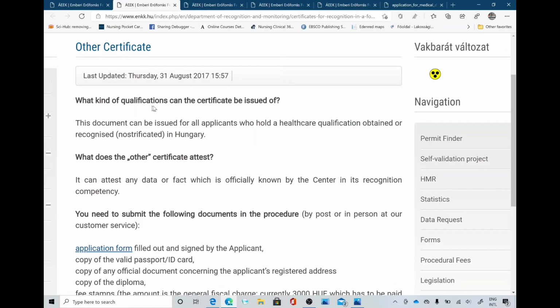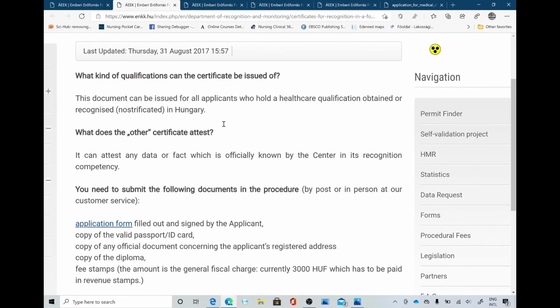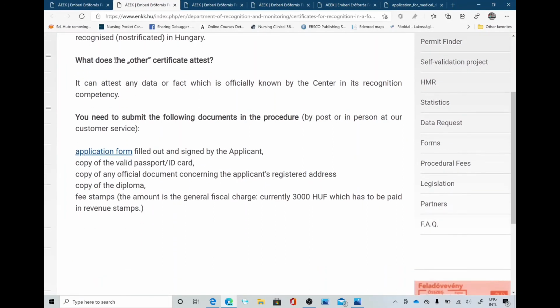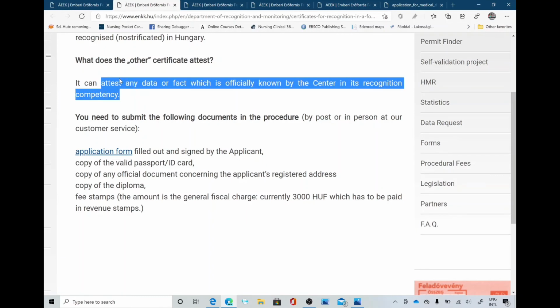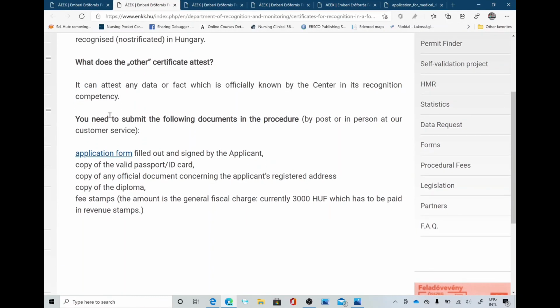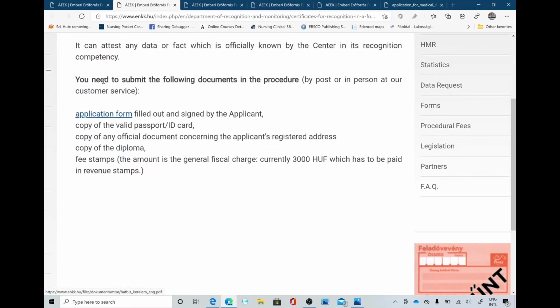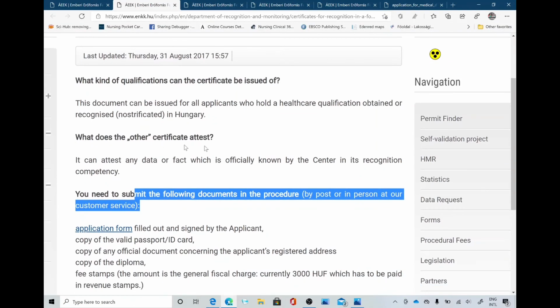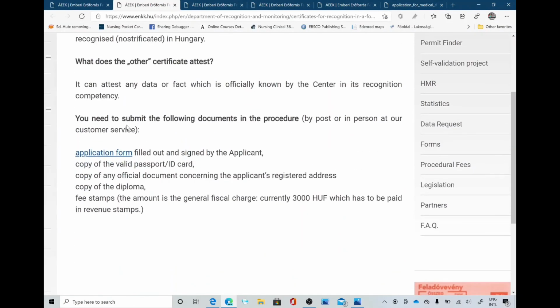Okay, other certificate. What kind of qualification can the certificate be used for? The document can be issued to all applicants who hold a healthcare qualification obtained in Hungary. What does the other certificate attest? It can attest any data or fact which is officially known by the center in its recognition competency, something that hasn't been advertised by the AEEK. You can have that drafted, and if the chamber or the health authority knows it by its competence, then they can definitely attest that as well.